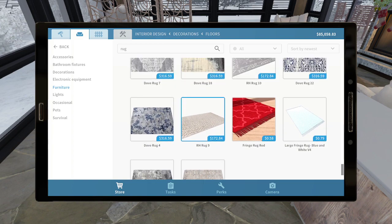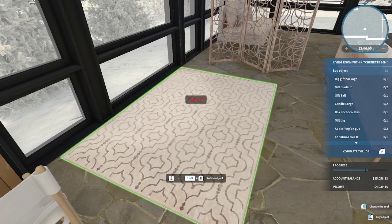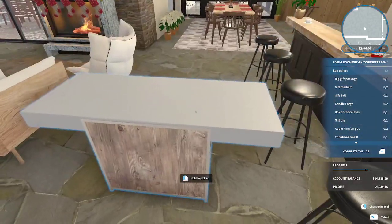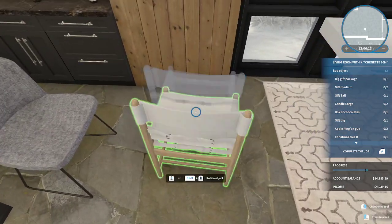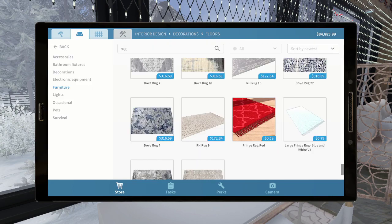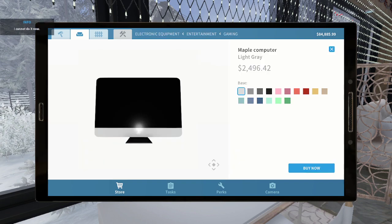This is like the problem I always go through. Rugs. Oh, actually I like that here, come to think of it. So let's do that. That was easy. Did not expect it to be. Okay, so let's put the computer on. I can't remember what it's called. Computer? Oh, let's just use this one.